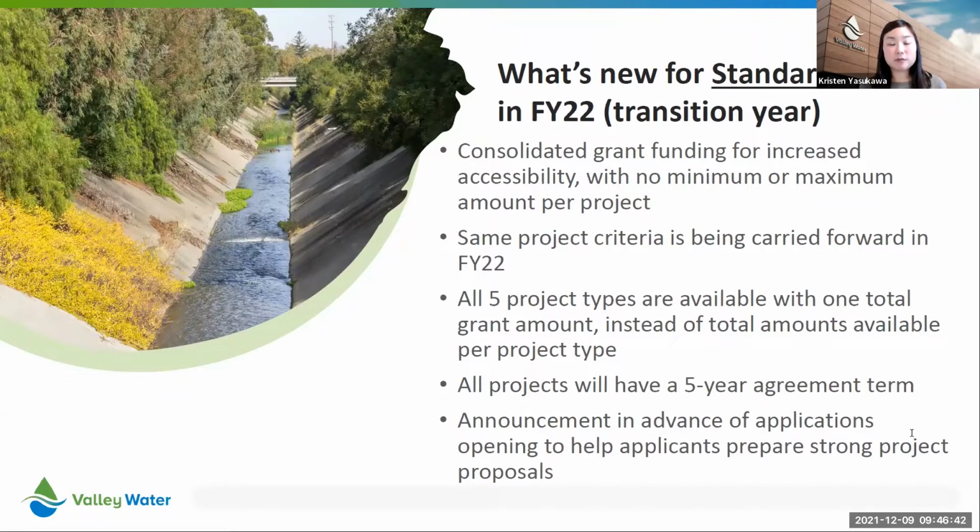And then we are carrying forward the same project criteria that we've had in the past. So all of that is open. Before, it used to be every other year a certain type of project criteria was available, but now everything is open. That means all 5 project types. And this time around, we're giving 5-year agreement terms to every project, and that will be standard across the board. I know before it was either 2, 3, or 5 years, but we're just going to go with a standard 5-year. And then, as you can see, we're doing a pre-announcement of the grant cycle.